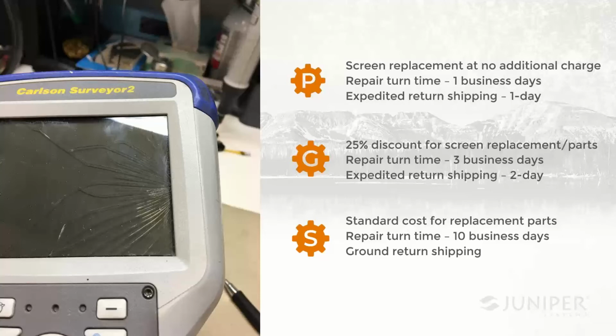If you do break a screen, screens can cost anywhere between $400 and possibly up to $600 to have those screens replaced and repaired. With the platinum plan, the screen would be replaced at no additional charge. Repair turn time would be one business day, and we'd also ship that out on an expedited air one day. Gold plan, you're going to get a 25% discount on that screen replacement and parts.